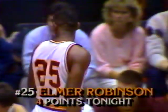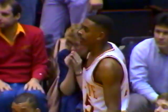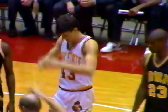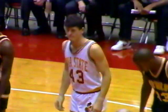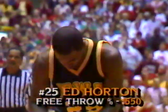Well, Johnny Orr is going to take all the time they'll allow him right now to put a little ice on Ed Horton, who will be at the line. Horton's only a 55% free throw shooter, but so far in the ball game, he is 2-for-4. And it's going to be Doerrfeld coming in, replacing Elmer Robinson, who just fouled out. That's a good break right there for Iowa State, because they still have the one timeout. They're able to use a delay on Horton right here, who's probably the poorest free throw shooter on their club, 55% coming in.